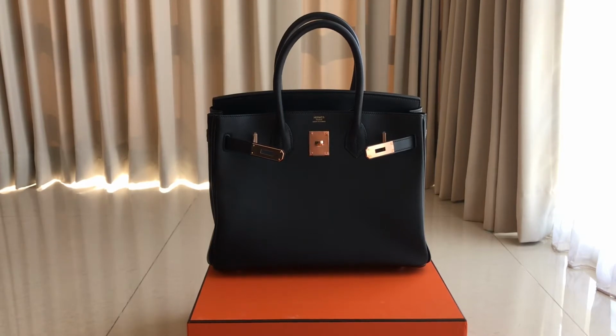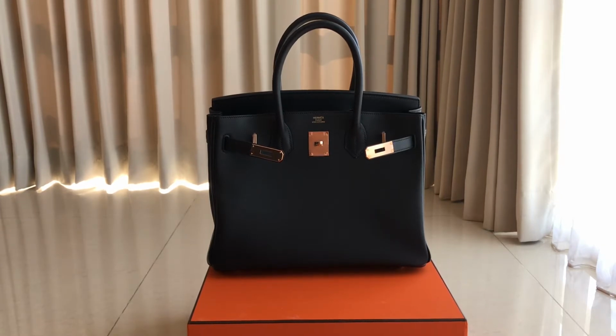So today we have this Birkin. This one is a special one. It's called the Birkin 30 in Swift leather in rose gold hardware, black color. I'm going to show you what it comes with, as usual.